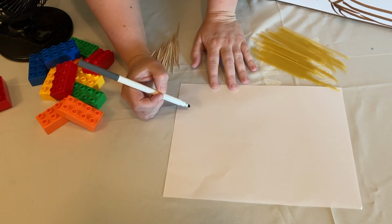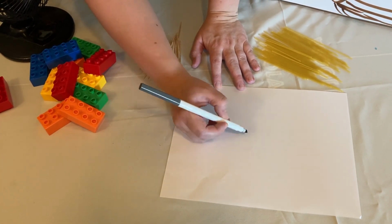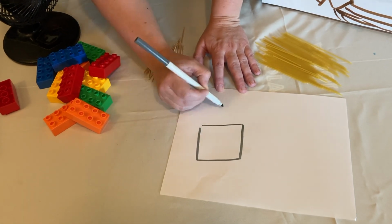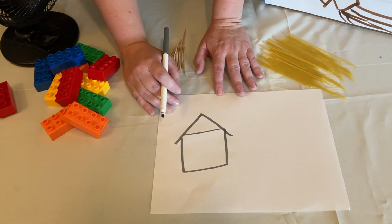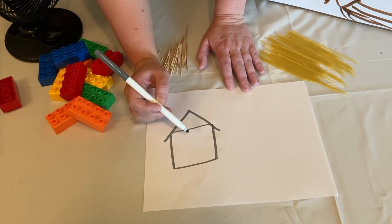The first thing you want to do is make a plan. So for my plan, I know the basic shape of a house. And I would love my house to look this good. I don't know if I'm going to be able to build a house like that out of straw, but I'll do my best. This is a drawing. I want to make a plan though.